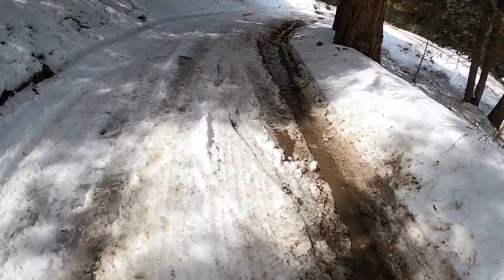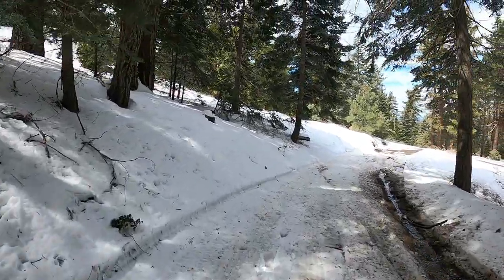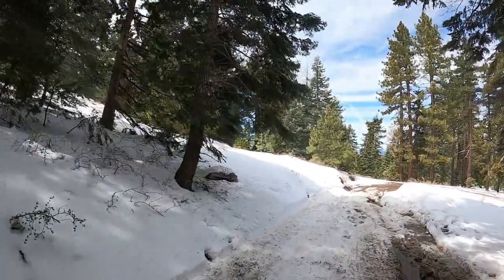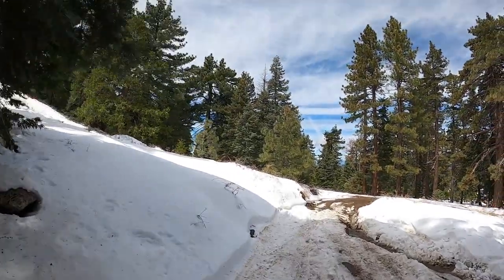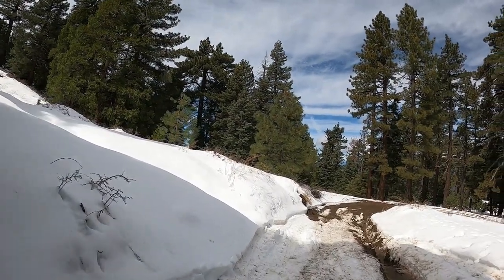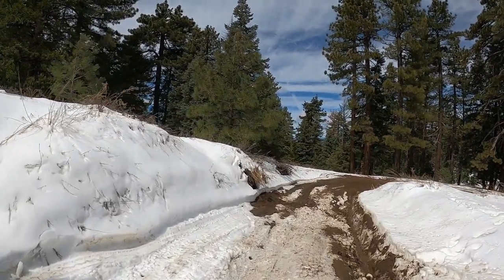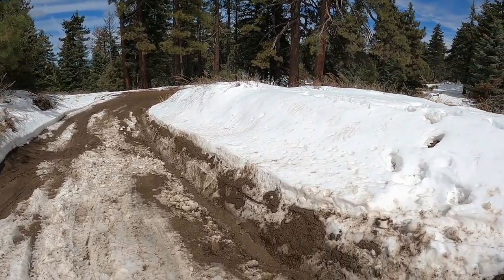Things are going to be melting fast up here today. Sun came out. A little bit overcast, but I think we have between 4 and 6 inches of snow up here. Where I'm at is pretty packed, so I'm not having to tread a lot. There's like two places that I wish I had my micro spikes on, just to keep from sliding around, but no problemo.